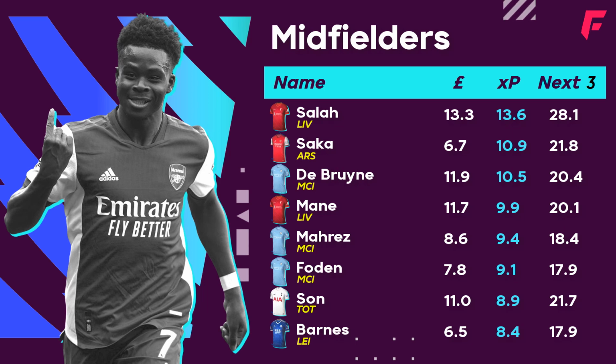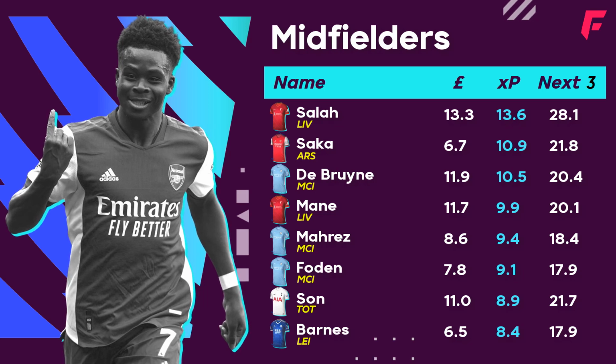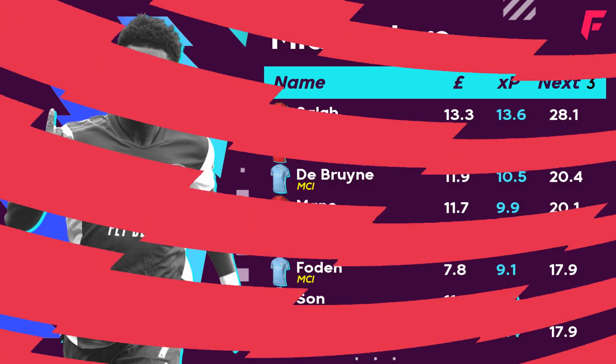Barnes narrowly makes the list with 8.4 predicted points, but Maddison looks like a strong pick too. If Roma knock Leicester out, then perhaps we'll see them both start all remaining games with nothing else to play for.